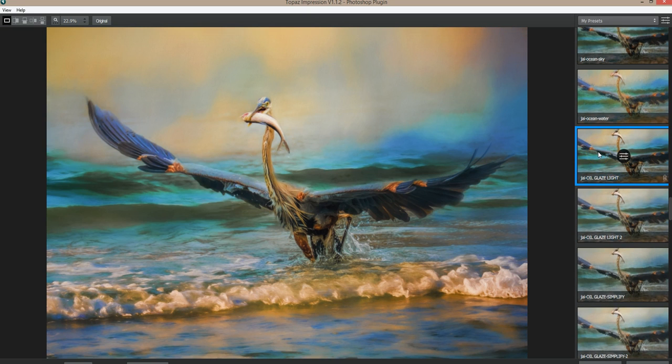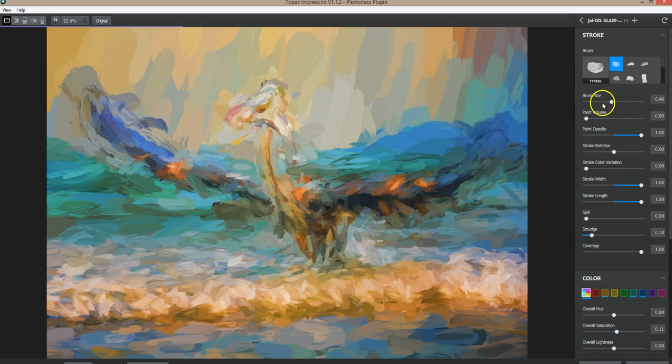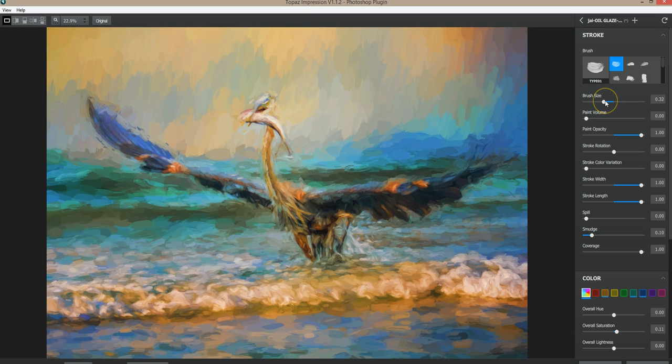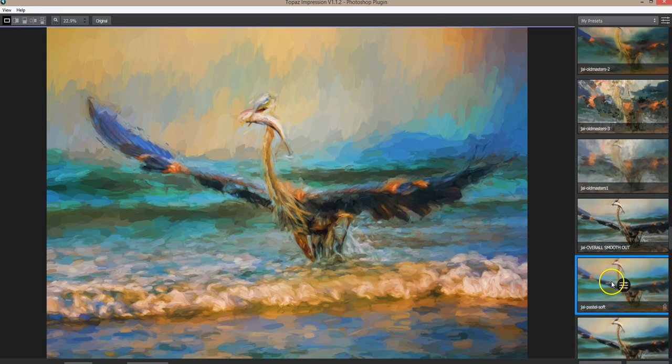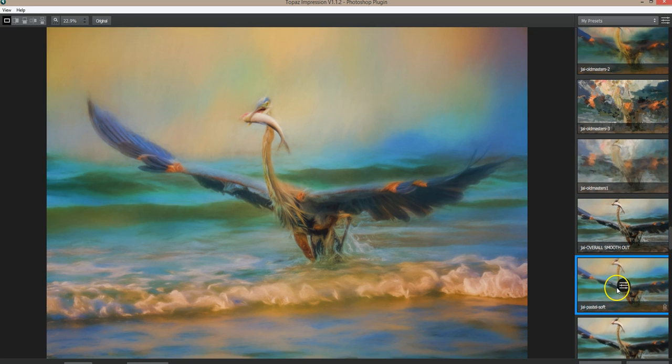oil glaze over the whole thing. Kind of just gives it a fun look where it's all with the same type of brush strokes. And sometimes I'll do that if I want to go a little more abstract in the background. I want to go softer, pastel.